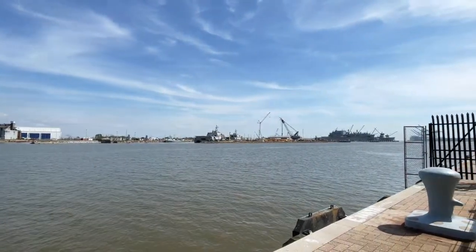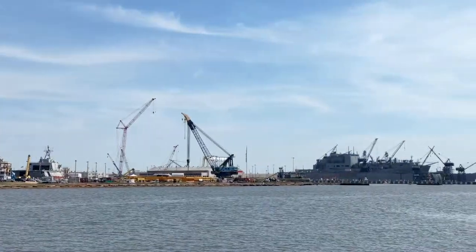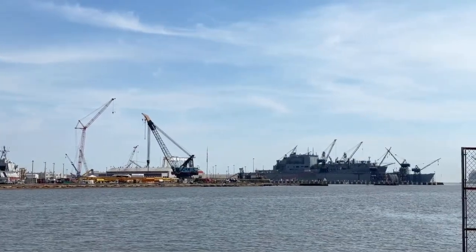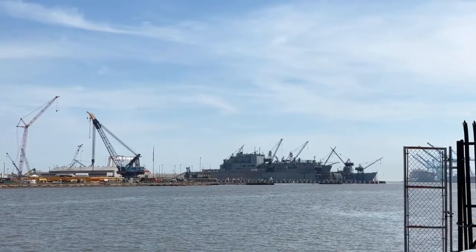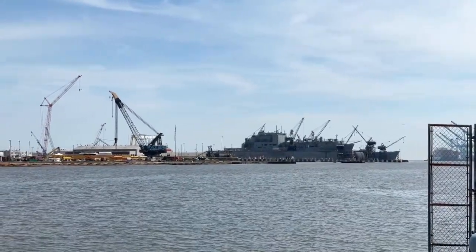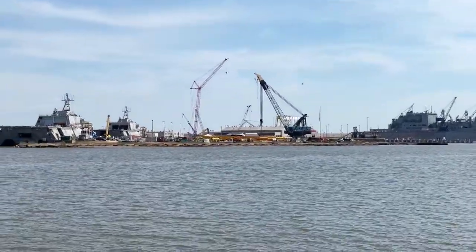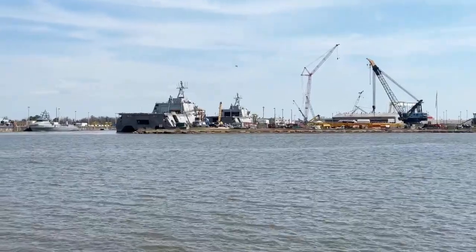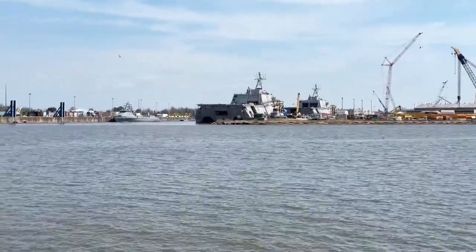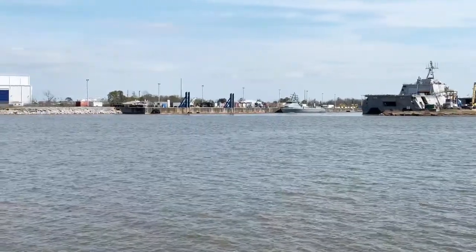So here we are at the waterfront here in Mobile. Quite amazing. This is actually Mobile River, and we're just about a half mile from the mouth of the river. The Mobile River flows north from Mobile Bay, connects up with several other rivers, including the Tombigbee and the Alabama. Those waterways, along with many others, drain the entire state. So almost all of the water in the state of Alabama is going to eventually flow past this point.